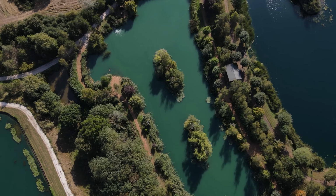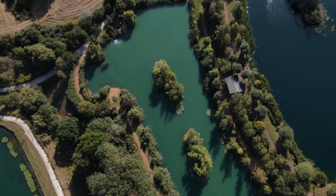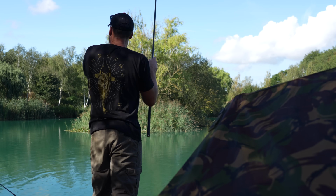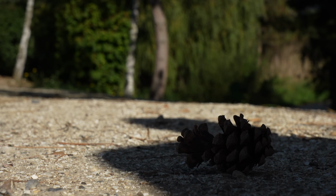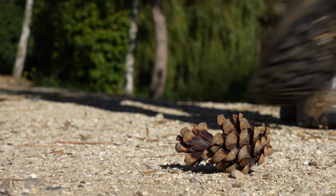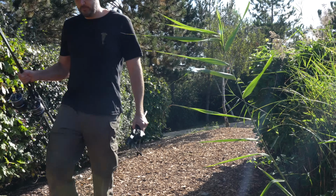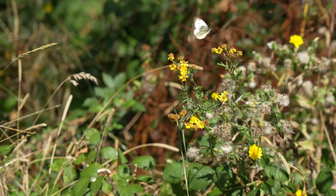Time for plan B. Yes, time to move to the opposite end of the lake. I reeled in and made my way round. No barrow on this session, so several trips round with the gear made me think I should ring Dean and his quad. I am lazy, but I ain't that lazy.